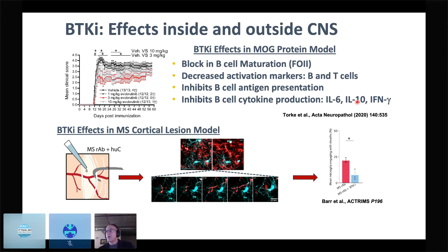And recently, Helena Barr from Ethan Hughes' lab has presented her findings at the World Congress and the recent ACTRIMS meeting, showing that this antibody and human complement application shows profound microglia activation, as shown in red. And these microglia come and engulf, in this montage over 24 hours, myelin enwrapping axonal sheets, and the systemic application of BTKI inhibits this reaction.